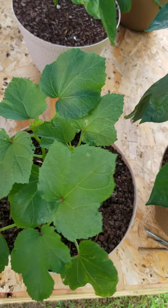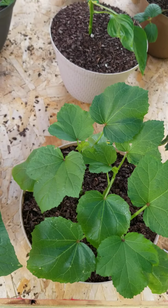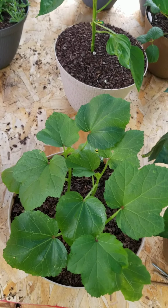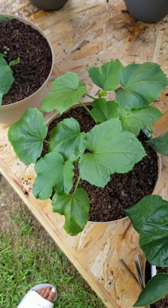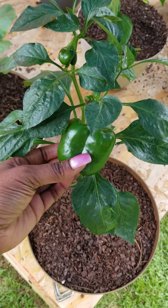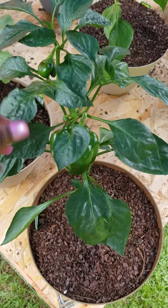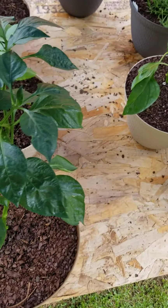And the okra again. We grew up eating a lot of okra. I really don't care for okra, but Lord knows if anything happens, you can eat some okra. And then we have our green bell pepper plant here. And then we have a little small one, and we have a couple more blooms.